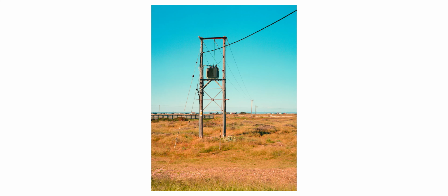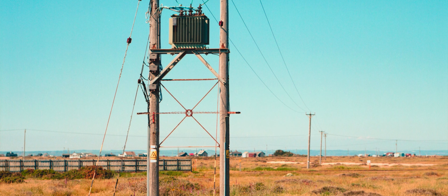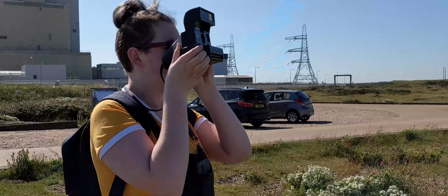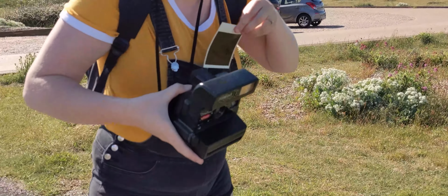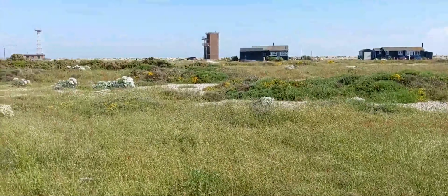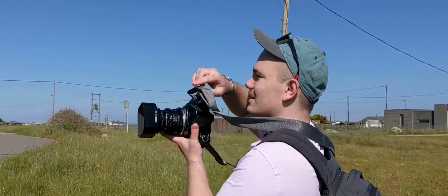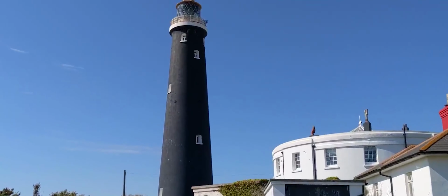This ended up being one of my favourite shots of the day. The vibrant blue sky mixed with the American Western style foreground just gets chef's kiss from me every time.